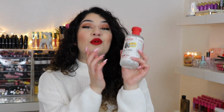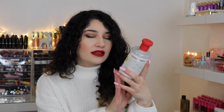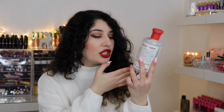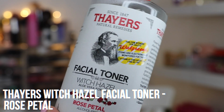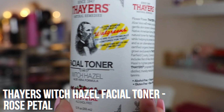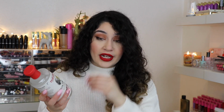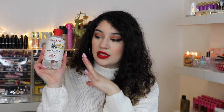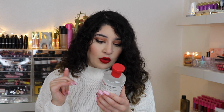Okay, this is from Walgreens because it has a Walgreens sticker, and this is the Thayers facial toner. This is the Witch Hazel toner, I guess, and it's in Rose Petal. Again, I've heard so many good things about this toner. I heard that it's really good for avoiding breakouts, and I'm not really keen on rose scented things, but I'm hoping it's going to be okay. It will make your skin bloom.